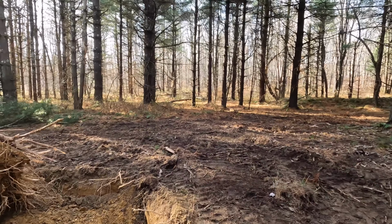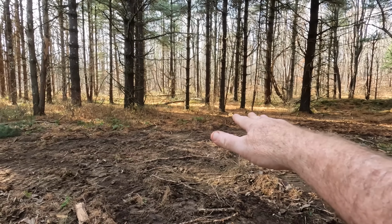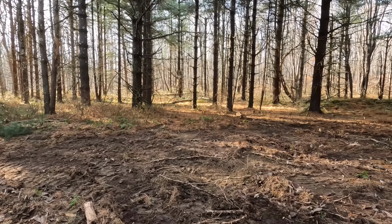What I may even do, I've got four little white pines. One, two, three, four. I might take those out, leave that big one there, that big one over there, and right where those four pines are sitting will be kind of the patio area behind the cabin.